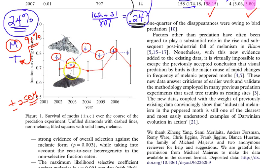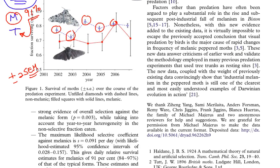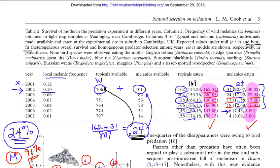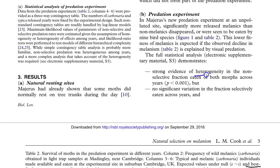Why was there a pretty constant selection variable? Was there a constant force of selective pressure on them? Now you may say, well, why are these guys jumping around? Well, if you look at what they found, and I'm giving you too much information here, if you look up the things they talked about, a strong evidence of heterogeneity. That means differences, diversity, in the non-selective fraction eaten of both moths across years. What that means is year to year there's a different fraction of the non-selective fraction eaten of both moths.